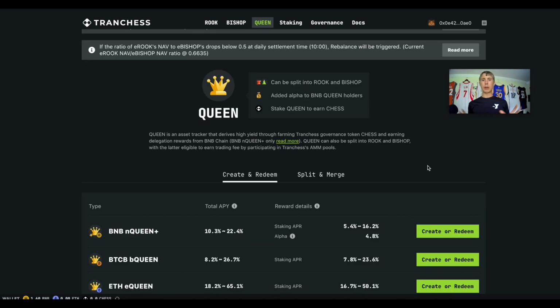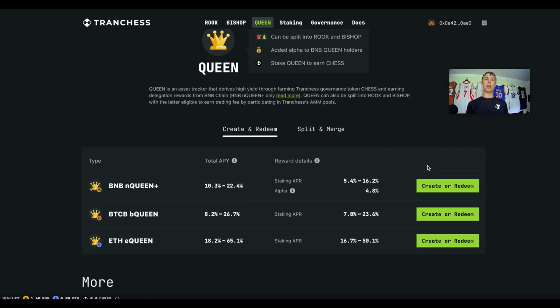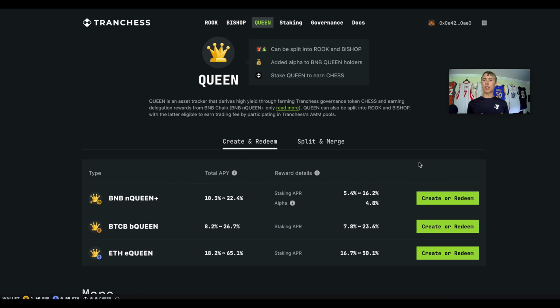So let's show you a quick overview of the Queen token. There are different Queen tokens. You have the N Queen, you have the B Queen, and the E Queen. Each of them stand for the different currencies that they represent. The N Queen is going to be BNB, the B Queen is Bitcoin, and the E Queen is Ethereum. These ones have different APYs, and staking your chess token can actually boost the additional yields that you earn on these.